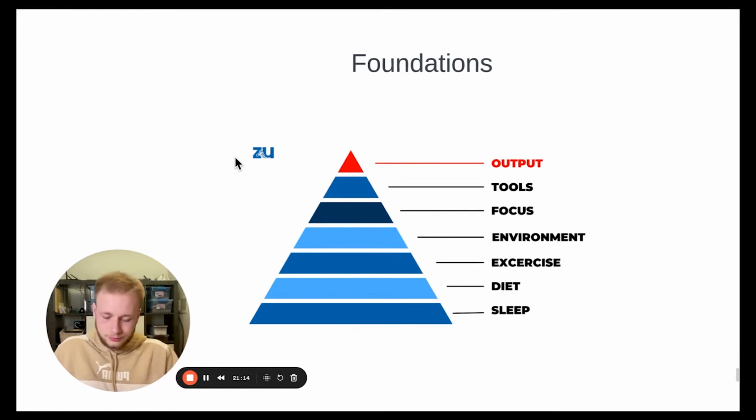So tools. And guys, the way this pyramid works is the things on the bottom are most important, and as it goes up it's less important, but all of these things are important, otherwise they wouldn't even be on this pyramid. So tools, this is basically like your mouse, your headset for calling, your laptop, your Wi-Fi connection, all these different things.